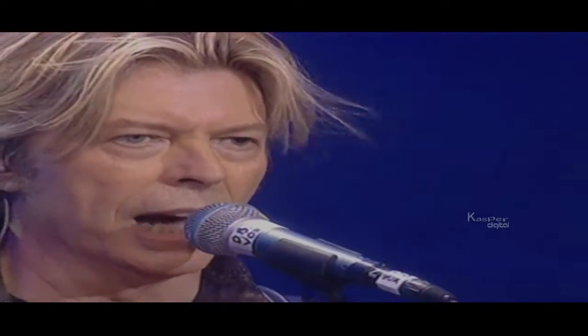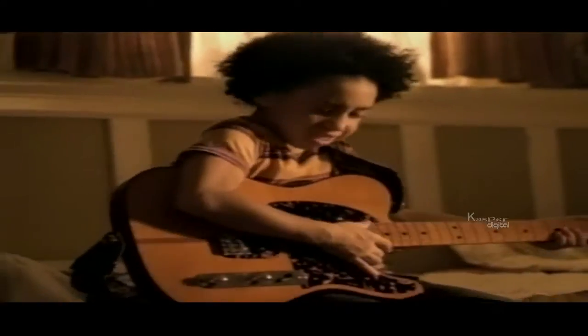E is for enigmatic. And don't we love a man with a little mystery? He was born as Prince Rogers Nelson, then was simply known as Prince.